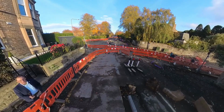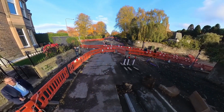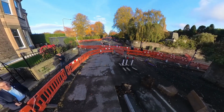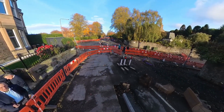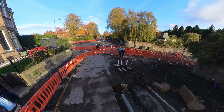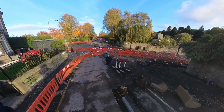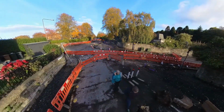So I've seen an initial look at the results, and I think the outcome is probably broadly in line with what I was expecting on the southern end of the scheme. The north end, a little bit more, the results are still a bit unclear until we complete the analysis.